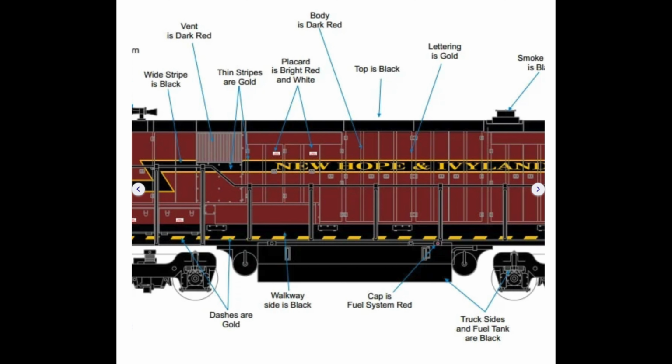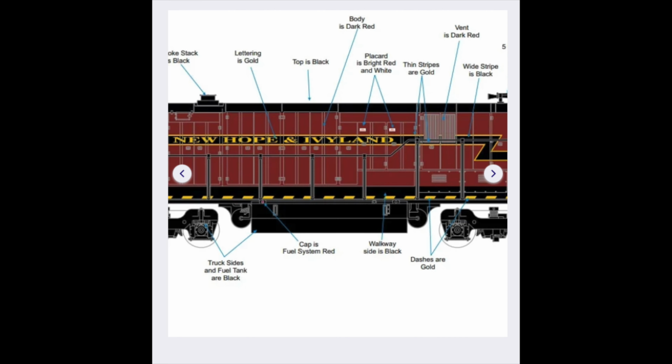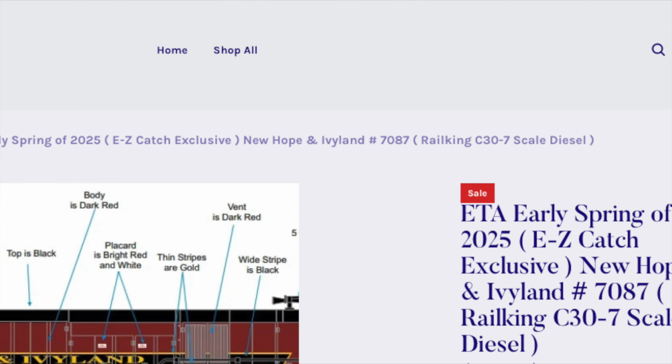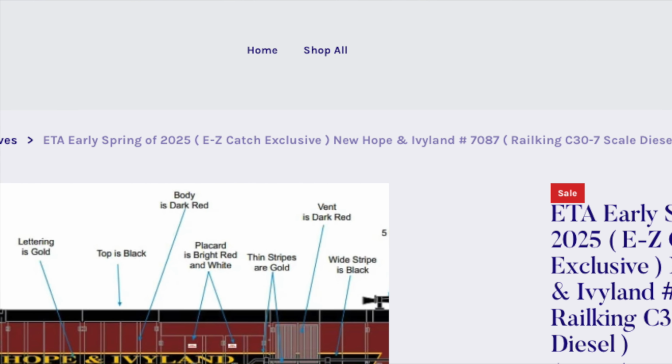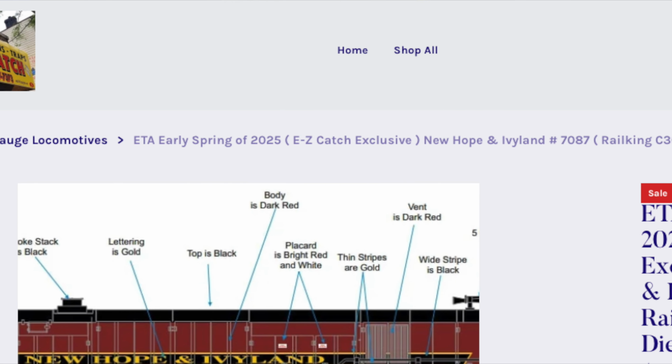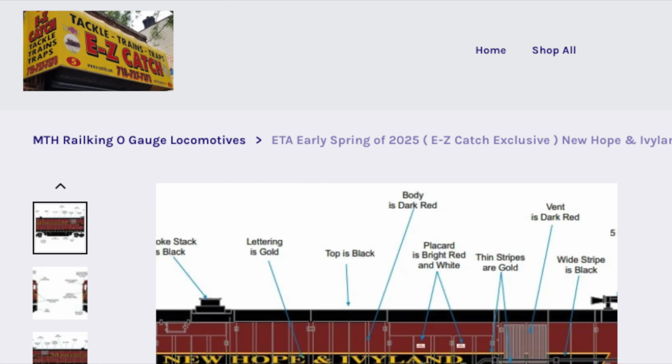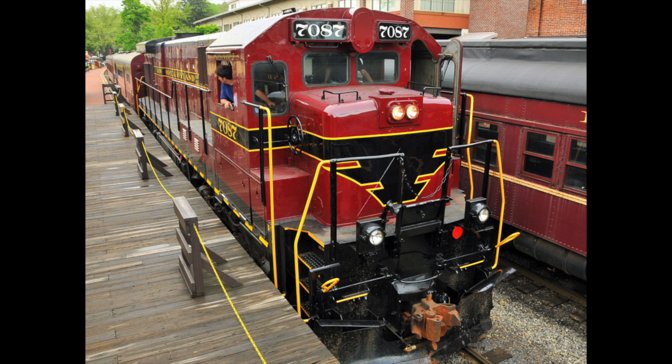So again, do yourself a favor. If you haven't already done so, check it out. And if you love New Hope, definitely order this engine before they're sold out. Take a look at all the other interesting things. I guarantee you will find something that you haven't seen before and that you will love in this vast and eclectic and interesting, unique collection of custom runs. This guy really is a genius, evil mad scientist of trains. So definitely give it a look.